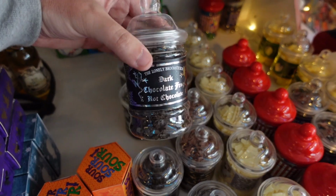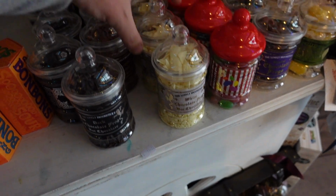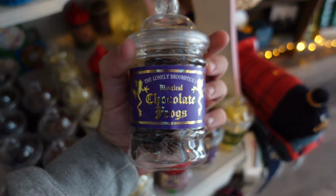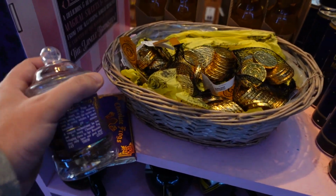Let's have some dark chocolate. No, I don't like dark chocolates. I like normal chocolate, so I'll have some. Oh, magical. There we go. I have magical chocolate frog, so buying this. And then chocolate frog bar.